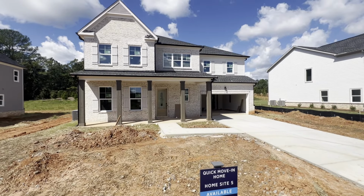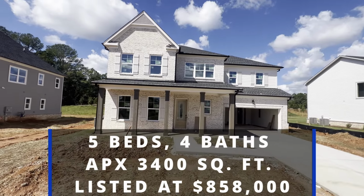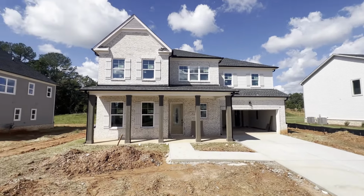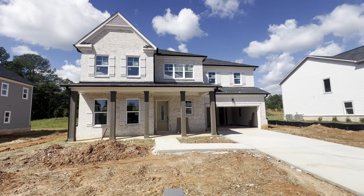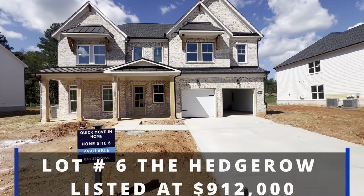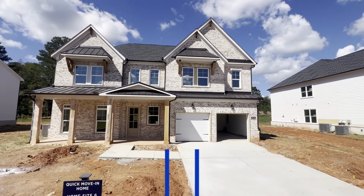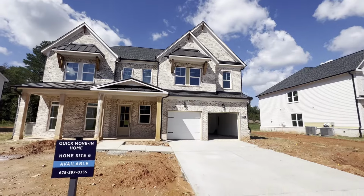Site number 5 is the Hillside French Country, 5 bedrooms, 4 bathrooms, approximately 3,400 square feet, listed in our local FMLS and by Toll Brothers at $858,000. Gorgeous property with a beautiful kitchen, a very big backyard. So amazing. Now also we're going to show you lot number 6. This is the Hedgerow Transitional from Toll Brothers, 5 bedrooms, 5 bathrooms, approximately 3,400 square feet, listed at $912,000.